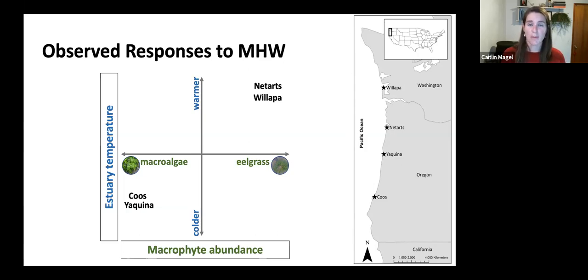But the changes in biomass varied between estuaries, and they appear to be driven by the underlying differences in temperature and dominant macrophyte type. So what we saw is that Coos Bay went from being macroalgae dominated all the way over into being eelgrass dominated because of large declines in macroalgae biomass and then subsequent increases in eelgrass biomass. Yaquina Bay didn't change much, although overall macrophyte biomass declined.